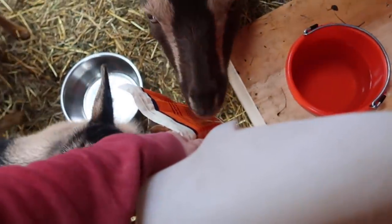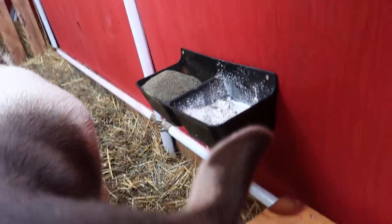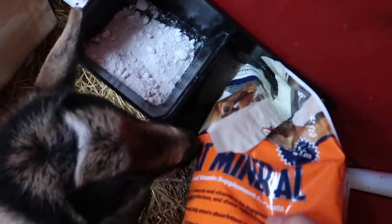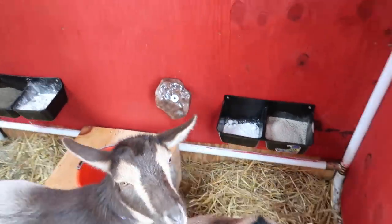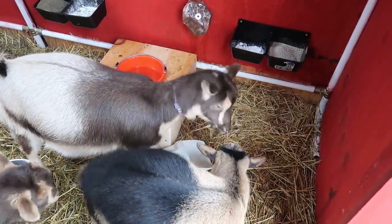You smell the minerals? So that's our seaweed or kelp meal. And then here we have, this is Mana Pro goat mineral. They're smelling it. No? I figured you'd be going right to it and eating it up.